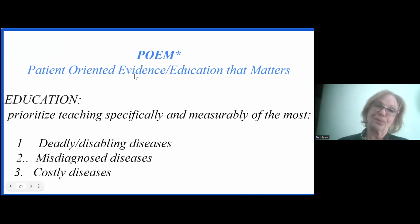I want to end with a plea, and that's that patient-oriented education matters. And I feel that education needs to be prioritized much more than it is. I think it should emphasize the most deadly disabling diseases, the most misdiagnosed diseases, and the most costly diseases. And it's too easy to get caught up in minutia. So I'm going to encourage the curriculum committee and everyone that whenever they see the objectives, they think of this and they start making sure that we have more than 10 minutes on Lyme disease. Because it meets pretty much all three.